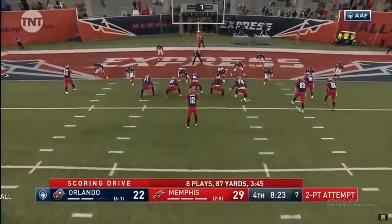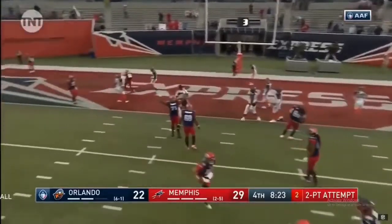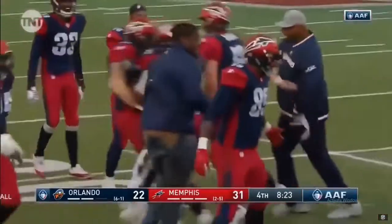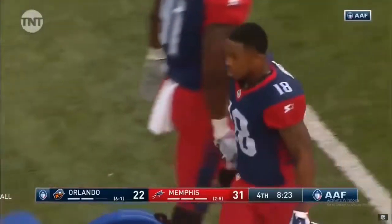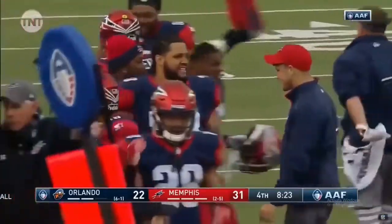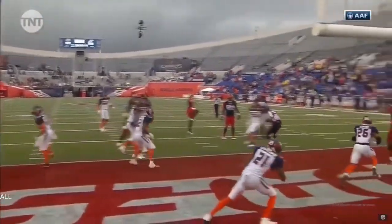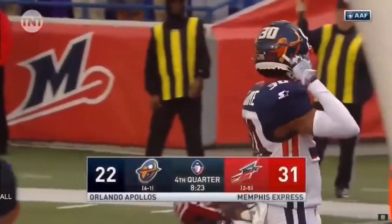Ready, set. Bird on White again as they go for two. Little pump fake and back to the left. Two-point conversion is good. Shepherd hauls it in. 31-22. Memphis coming into this game with just two wins on the season. And now with just about 8.5 minutes to go, they find themselves with a healthy lead over the best team in the league. And remember, Orlando, the number one scoring defense as well in this league. Not so much today against a red-hot quarterback that's playing with a confidence that's picking everybody else up.